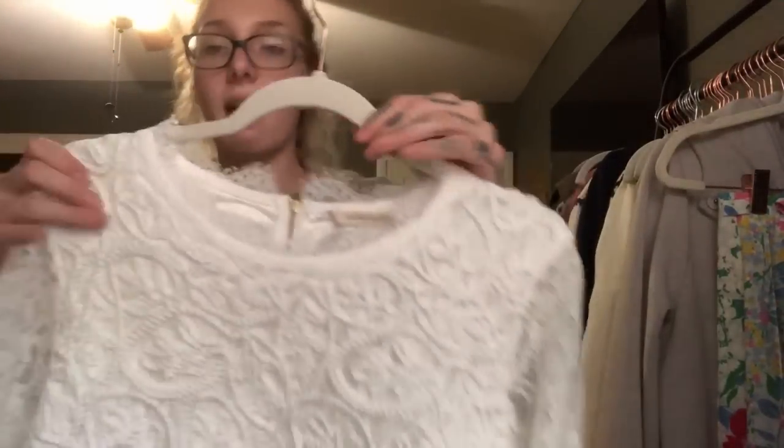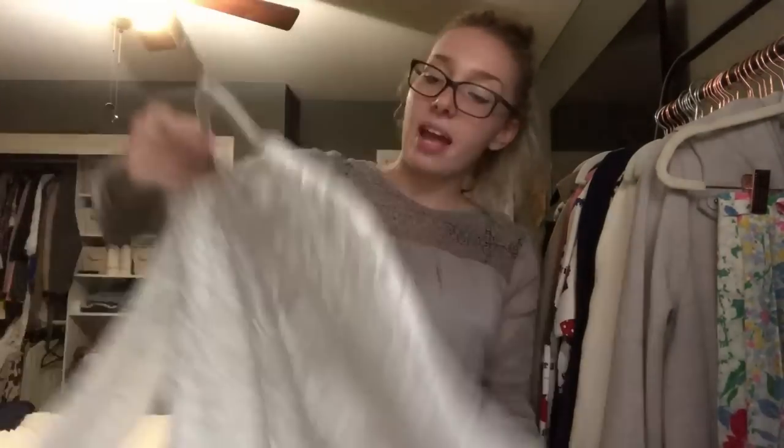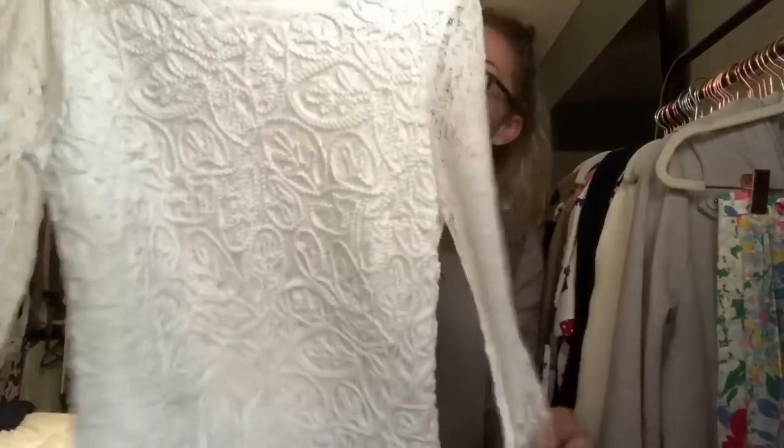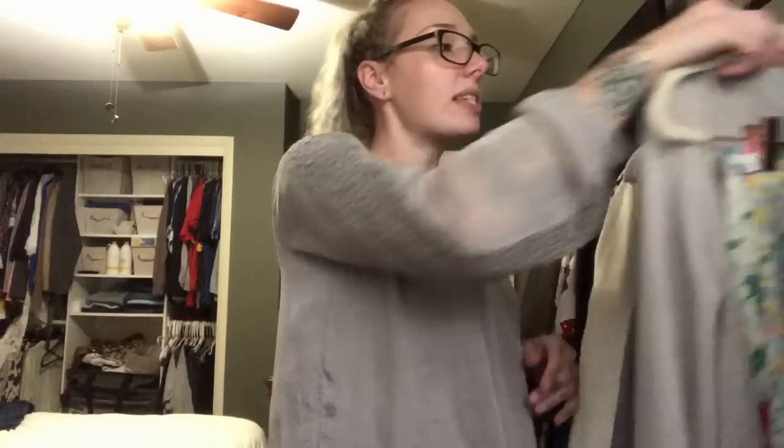I also found this Soft Surroundings piece. It's really white, so I took a gamble with bringing it home because I didn't really check it over, but it's actually in great condition and doesn't even look like it was ever worn, honestly. So I'll probably list it around 30, but we'll see.